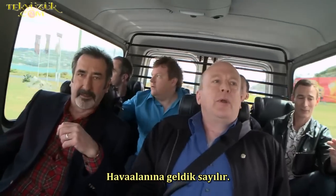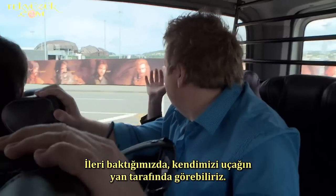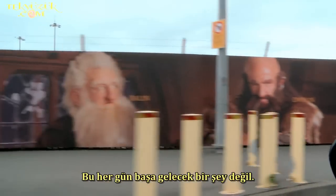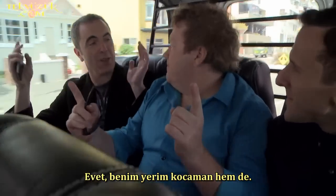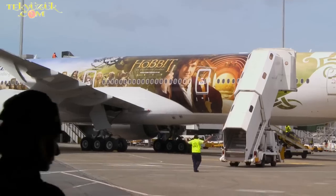It's coming up to the airport now. Looking forward to seeing ourselves on the side of an aeroplane. That doesn't happen every day. Apparently they're giving us one of these planes each. Yeah, I got one. No, Richard and Martin are getting life-size ones.